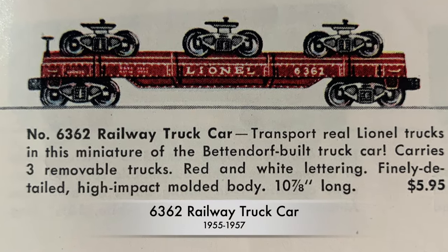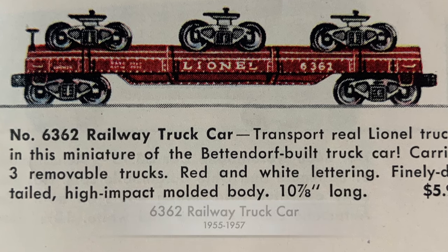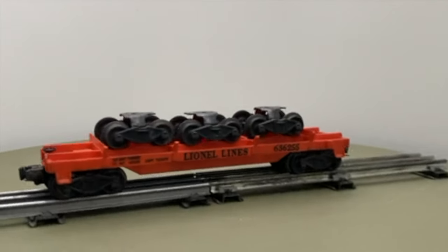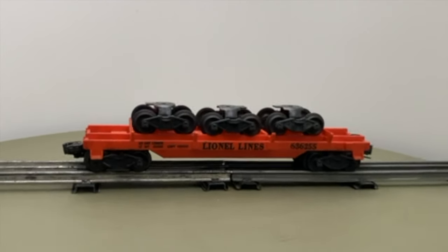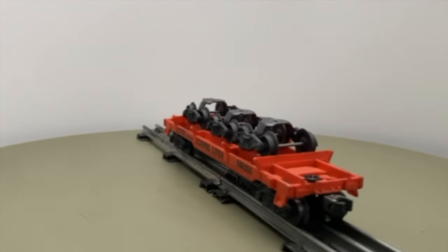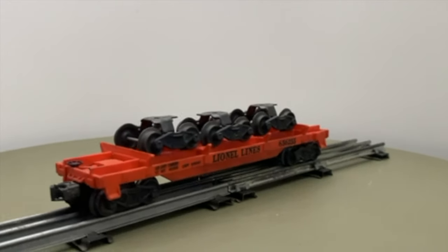This car used the body created for the 3361 log dump car. The trucks are original if they do not have a coupler, nor a mounting stud or a hole in the tab.